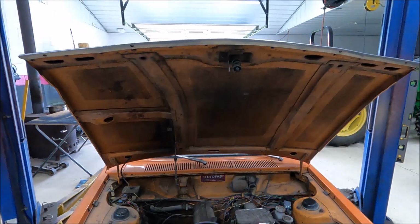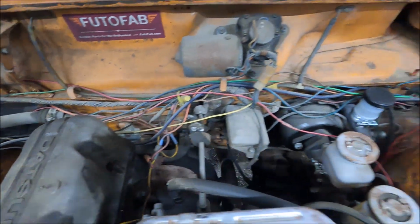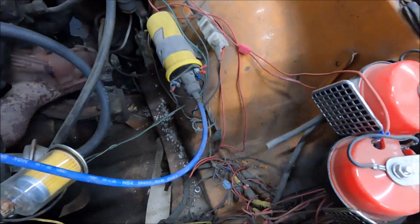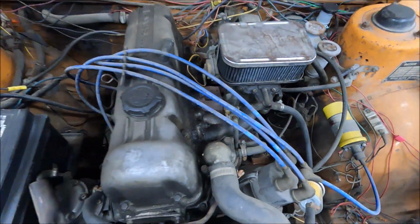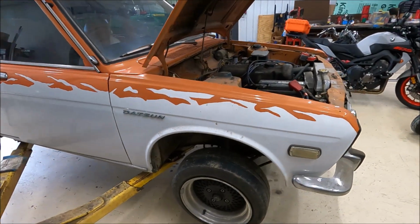Under the hood is dirty, but not too bad. Wiring is very bad. We got wire nuts. That's always a bad sign. That's okay. We could sort through it. And it needs to be cleaned up. Going up.